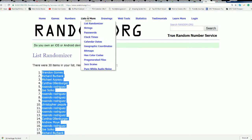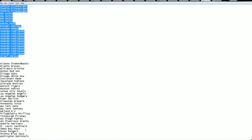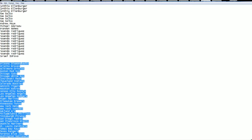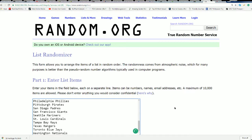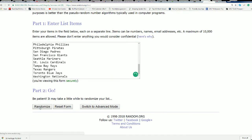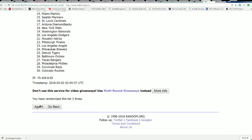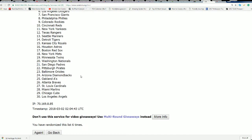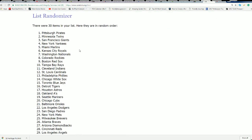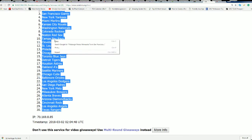Now for the team random. Seven times through. Five, six, lucky number seven. All right, so let's see. Well, who's got the LA Angels? It's down in the 29th spot. The Yankees are over here in the number four spot.